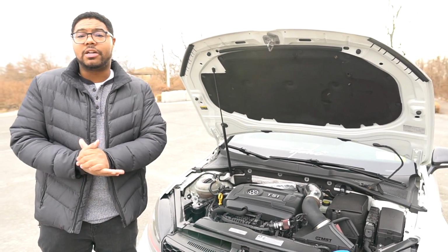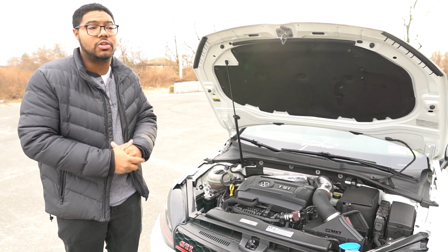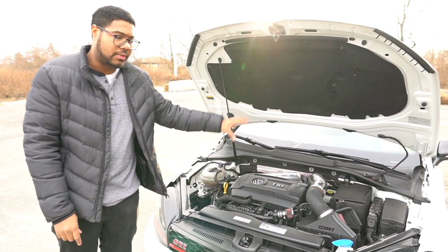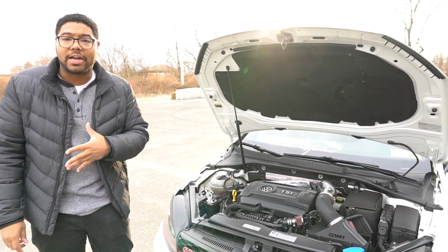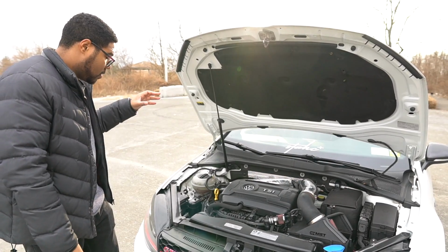Every oil change has been done, and every 5,000 miles I changed the oil in this car along with the filter. Also, I've done a coolant flush in this car once, not because of a maintenance issue, but for maintenance concern. For peace of mind, I didn't have to do it, but I decided to do it. And then also, that's it.